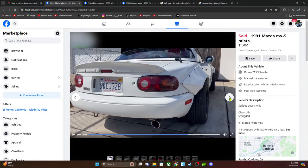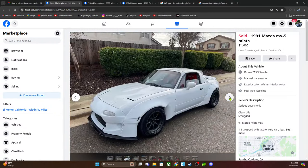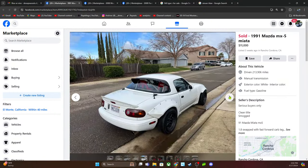All right, let's take a look at this bad boy right here. Wide body. We have a roll cage, we have a hard top. It's a clean wide body. I'm not gonna lie, I don't hate it. I definitely don't hate it. But is it worth 11 grand?